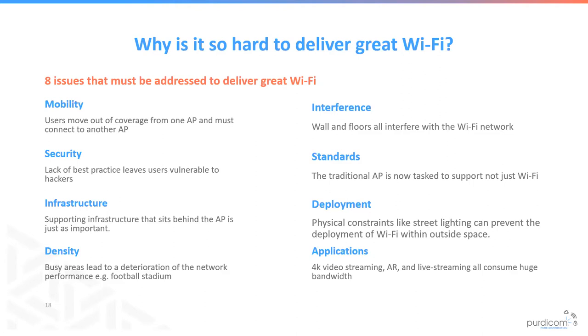So looking at mobility, when a user moves out of coverage range of an access point, it must connect to another AP within the network. The WLAN must migrate the user's devices gracefully without disruption. Security. A lack of adherence to best practices for securing the network opens hackable attack surfaces for malicious actors looking to steal intellectual property, money, and identities. For example, the KRACK exploit threatened billions of Wi-Fi devices overnight in 2017 and made headline news.